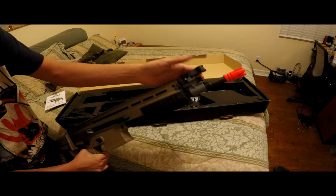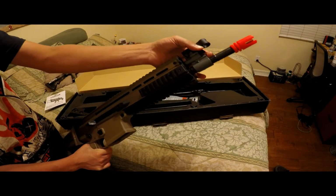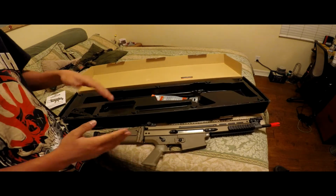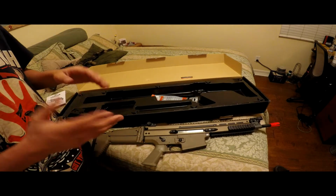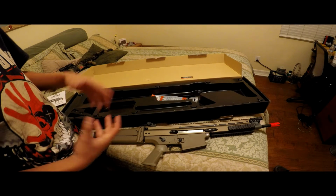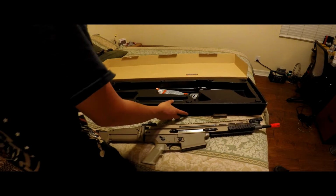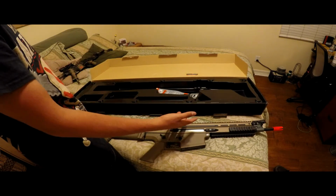Cool thing is, it obviously comes with your Mach gas block right here, since it is the AEG version by VFC. Oh yeah, I should probably mention that this is the Dark Earth Tan version, the CQC version, not the standard, so it is not the full-length Scar H. It is the close quarters combat length.